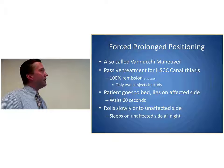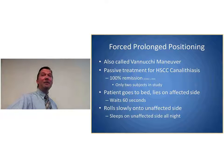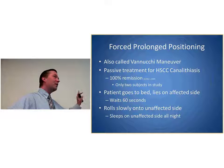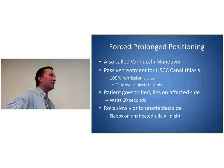The one thing about atypical BPPV is that all these maneuvers have very limited studies on them. If we're talking about posterior canalithiasis BPPV, there are literally hundreds of studies on it, and it's extremely effective. When we start talking about atypical BPPV, there's not a lot of cases. It's hard to get a large cohort. There's mostly case studies, and there's very limited studies out there on it.